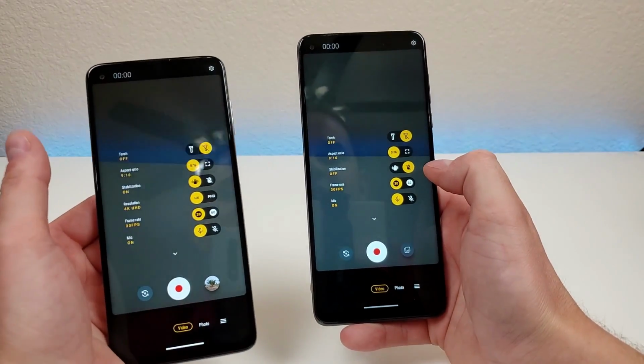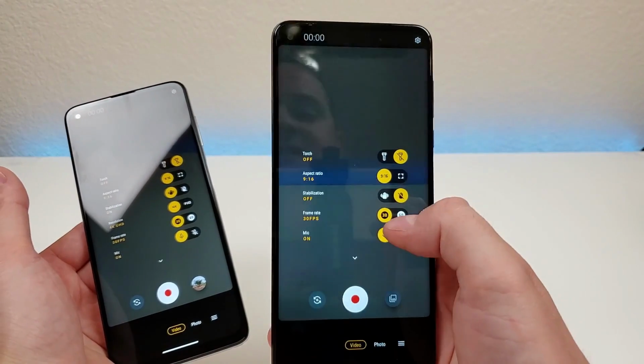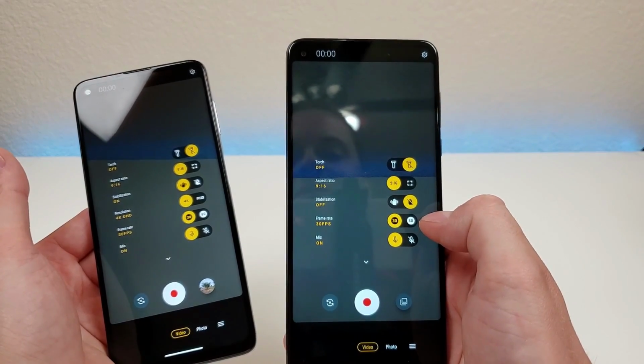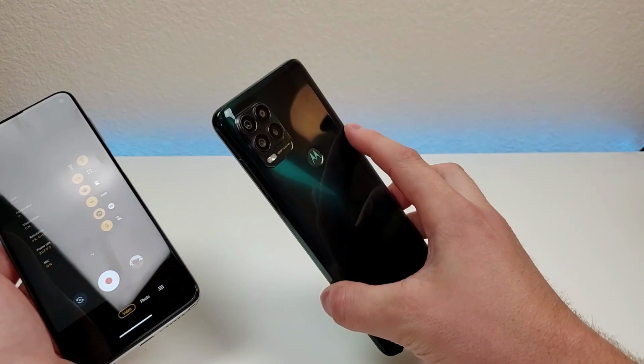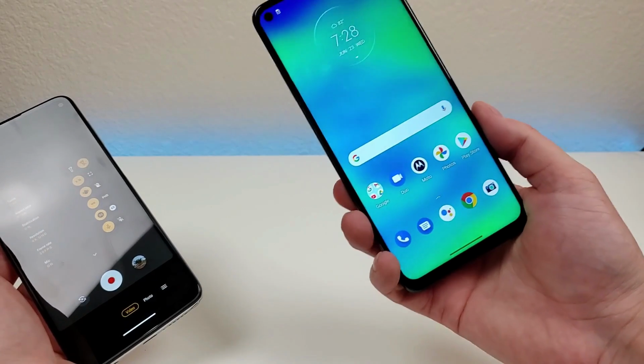And then you can see here that we don't get that function with the Moto G Stylus 5G. Instead, all you get is a toggle to switch between 30 and 60 FPS. So sadly, it looks like the Moto G Stylus 5G does not support 4K video recording with the rear camera. Now, I'm not sure if this is due to a software or a hardware limitation.